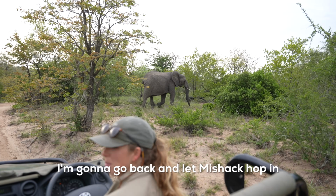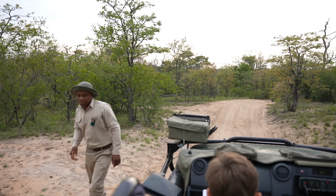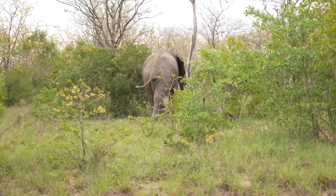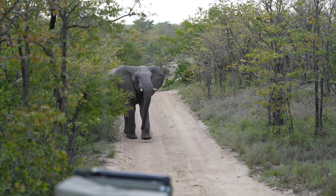I'm gonna go back and let Mishak hop in. Elephants crossing the road. So we had to back up a little bit. Mishak has to get in the van because they want the vehicle to be as recognizable to the animals as possible. It might be alarming to them to see a human up in front. It wouldn't look as familiar. So we want them to be in their natural state as much as possible and undisturbed and unstressed.